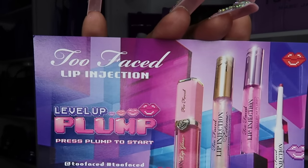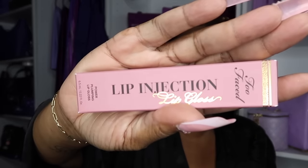Thank you, God. So this is from Too Faced, the Lip Injection Level Up Plump Press, Plump to Start. Oh, that's a cute, cute packaging, right? So, hold up. Did I throw away one? Because there's four things on here, but it's only two in my hand. So this is the Lip Extreme Lip Liner Shaper. This is the Lip Injection Lip Gloss. I think I have these. Oh, is this new though? Let's do that. And this is the Lip Injection Maximum Plump. Thank you so much, Too Faced.